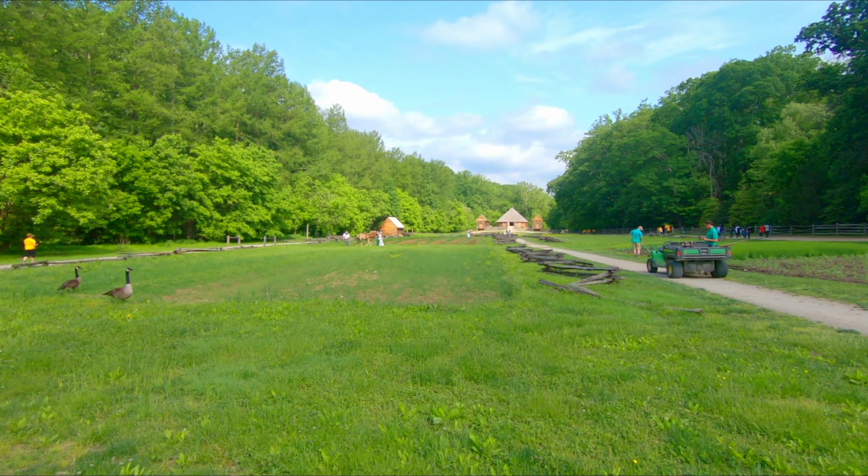So I just arrived at Mount Vernon. This place looks great so far. I'm doing a mansion tour in about 35 minutes, so I'm killing a little time right now checking out this farm. It's pretty cool though.